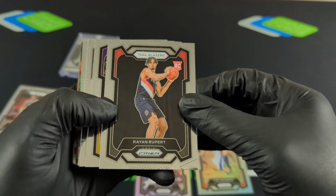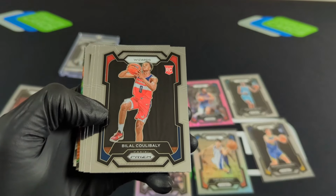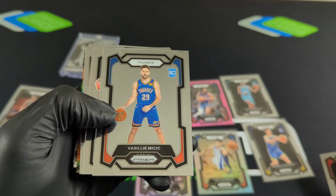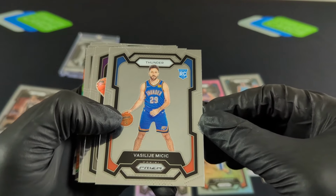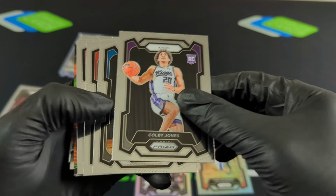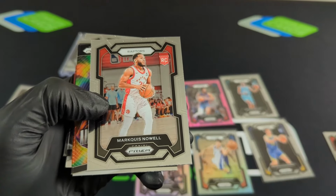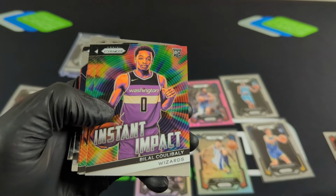But we got a Ryan Rupert with that base. Hodge, Hendricks, Bilal Coulibaly. I'm going to throw him on the board. That's going to be a review towards the end. Misic. It's still not right. Kobe Jones, Anthony Black, Kobe, Marquise Noel. Now we've got the inserts here.